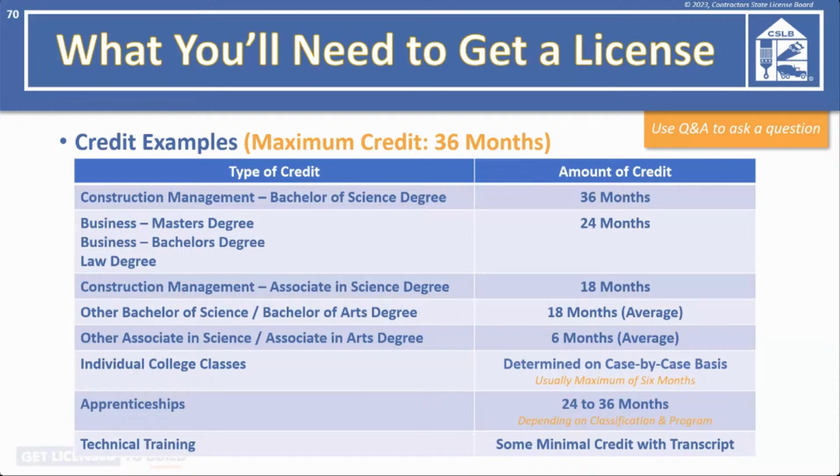Erica, can my wife also register as an HIS for my general B? So Erica, again, if your wife is not listed on the license, let's say it's a sole ownership again, you can have your wife register as an HIS and then be associated with your license as an HIS.